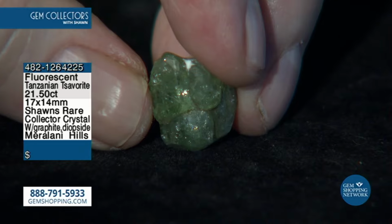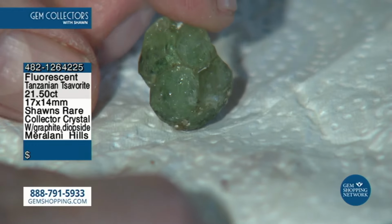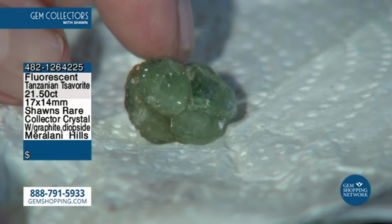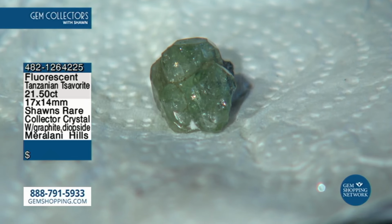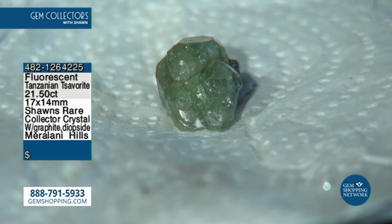Now, let me just show you and put a piece of white on here and just show you how beautiful the color is. Boy, that is perfect. That didn't need any adjusting whatsoever. That was just a stunning opportunity because it also fluoresces. You may have seen that material before. It fluoresces a beautiful orange color. So that's one way you can separate it from other minerals, by way of the fluorescence.